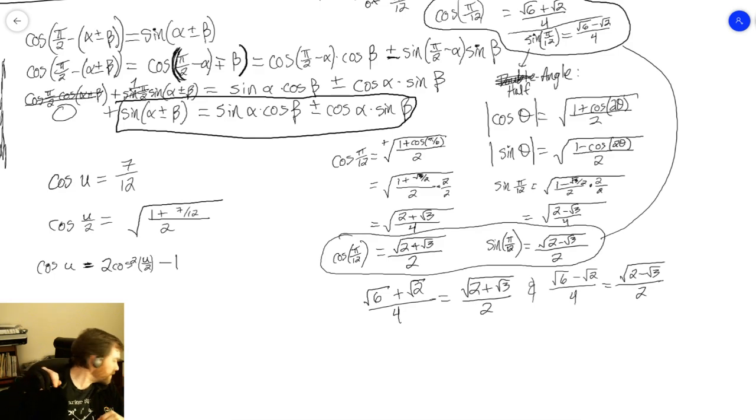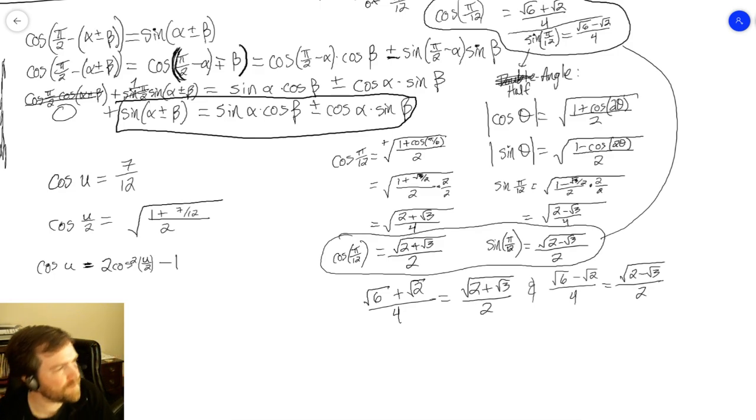So my last week's thing of doing the Taylor series is going to come in handy at some point next semester. I love Taylor series so much.